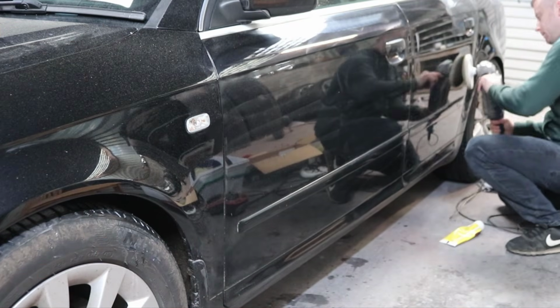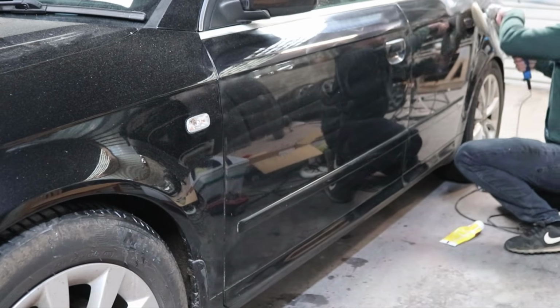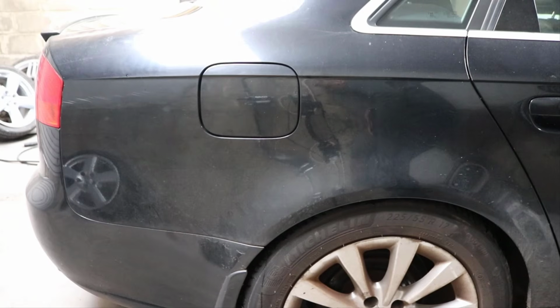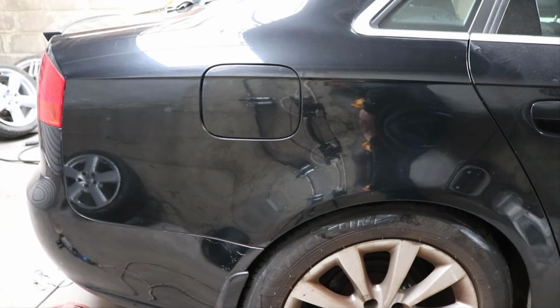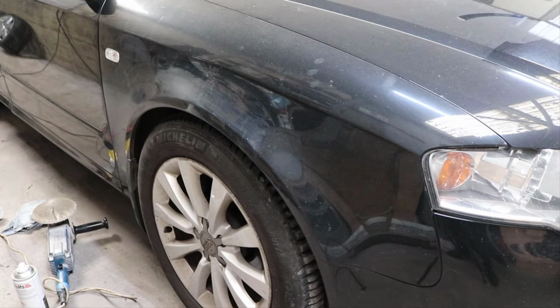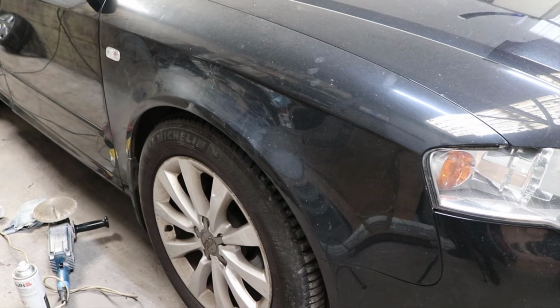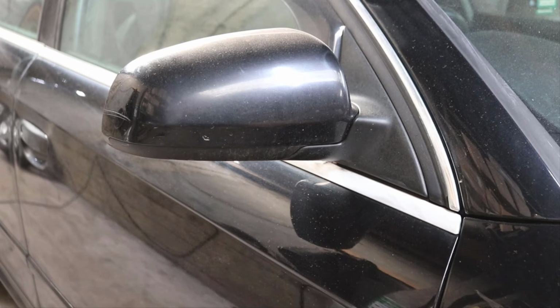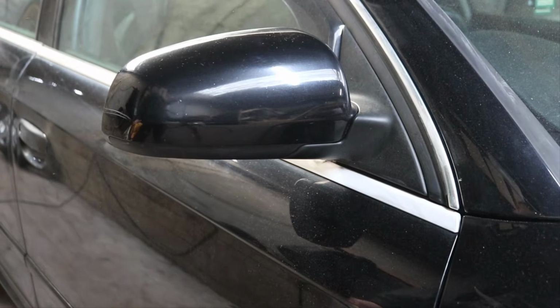It can be really difficult to pick it up on camera, so I took a few before and after shots just to give you an idea of the difference it made. So here's the quarter panel before, and then this is after buffed. And then onto the front fender, this is before it was buffed, and then this is the after. And then onto the wing mirror, this is before it was buffed, and then this is the after.